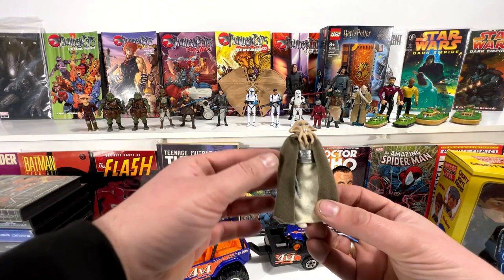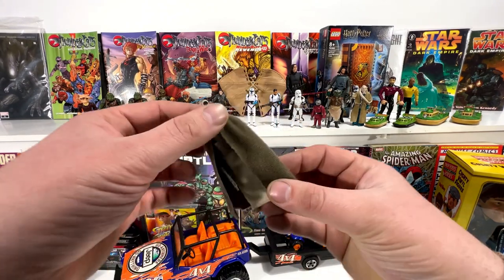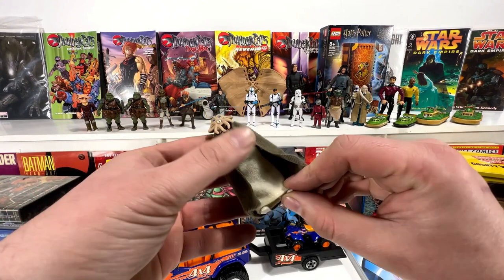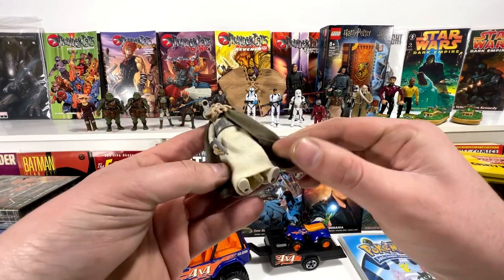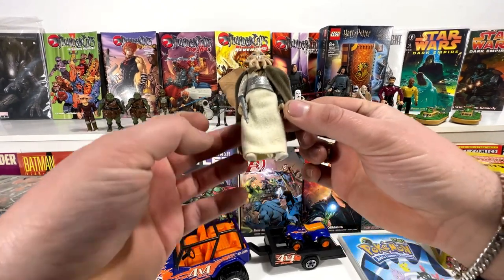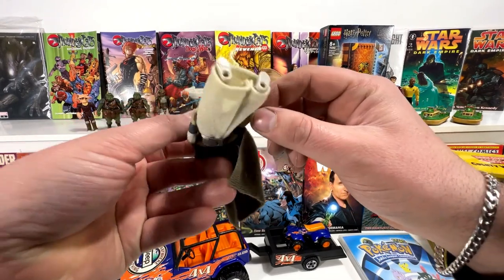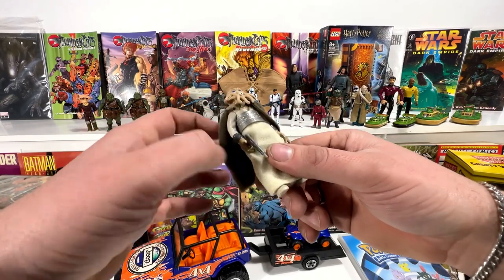By far the nicest condition out of these is a Squid Head. No marks whatsoever on the fabric, it doesn't seem to be deteriorating in any way. Look how clean that skirt is. Really nice. Good paintwork on the hands. Lovely is that one.